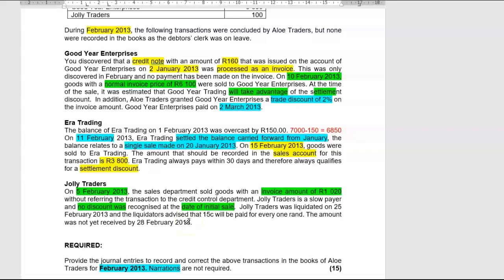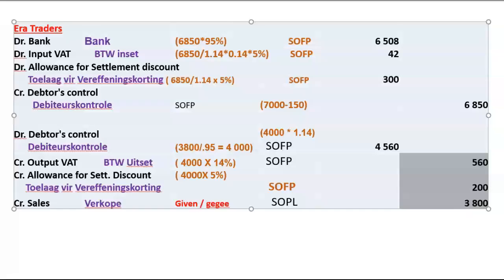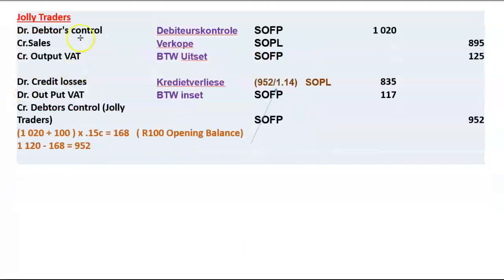So let's account for that transaction. It's a normal sales transaction, no allowance. So we would debit the Jolly Traders and the debtors control account with 1,020. We would have credited the VAT exclusive amount to sales and the VAT to the VAT output account. Debtors control debit 1,020. Sales with a VAT exclusive amount of 895. And then 895 times 14% would have been posted to our output VAT account, 125 Rand.